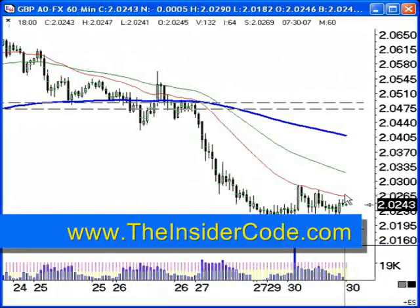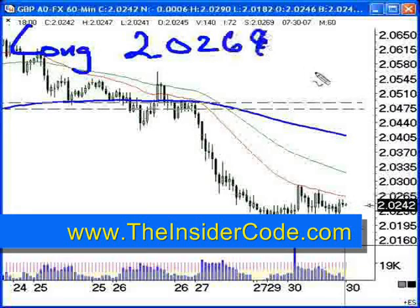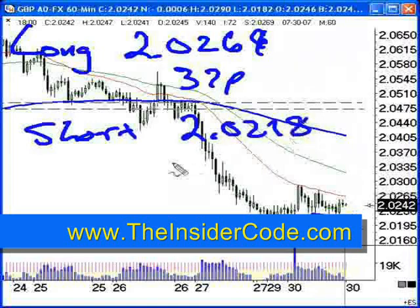All right, everyone. It is Monday afternoon, and we're looking at the market on a 60-minute bar, and I'm looking for a couple of trades here. First of all, my long trade, I'm looking at 2.0269 with initially a 37 pip stop. That will take the market just below these lows here. For my short trade, I'm looking at 2.0218.